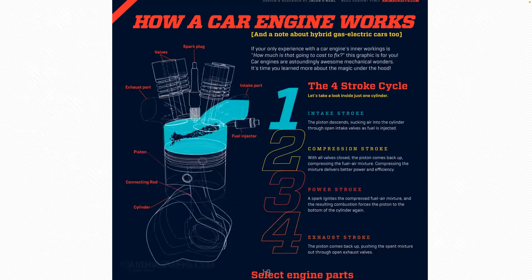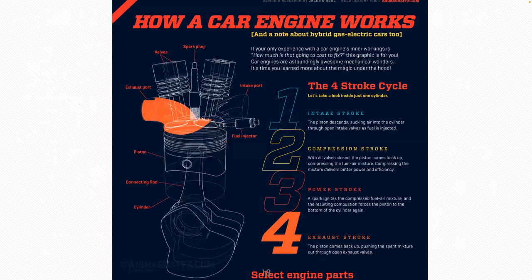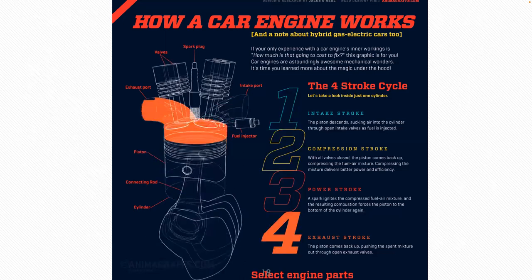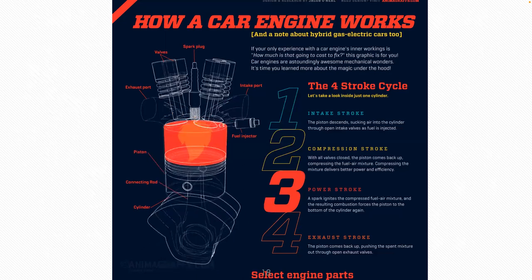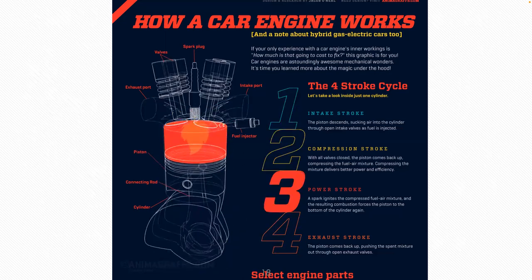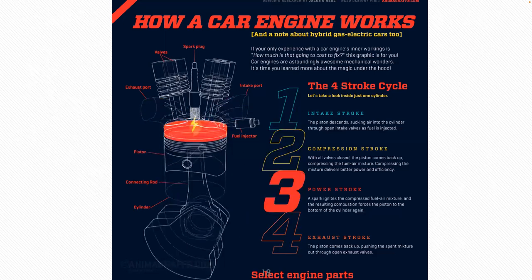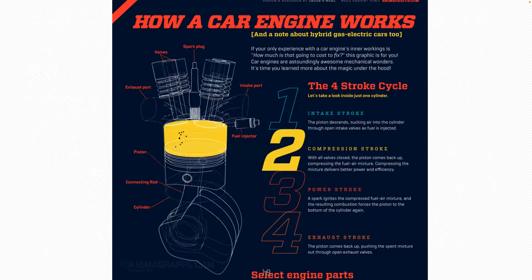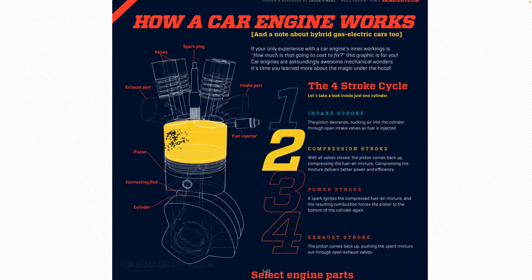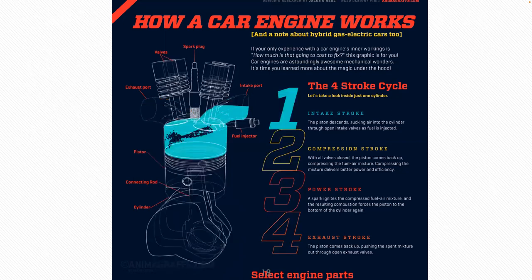In the third part, this piece right here, which is the spark plug, will ignite the fuel-air mixture inside of the piston chamber. So you're literally creating a miniature explosion right inside of that chamber. And that leads to the power stroke. The combustion will push your piston down. That is the conversion of your chemical energy into mechanical energy, your kinetic energy, through the motion of the piston going down.